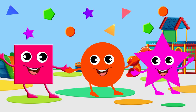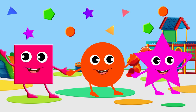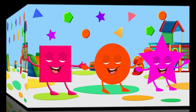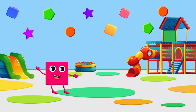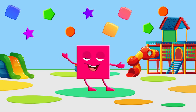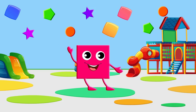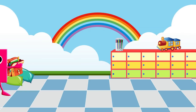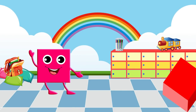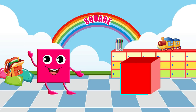Hi toddlers! Today we will learn about the shapes. Let's begin! Solid and steady building block.